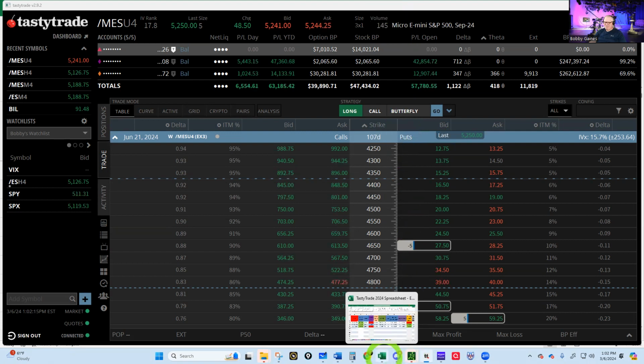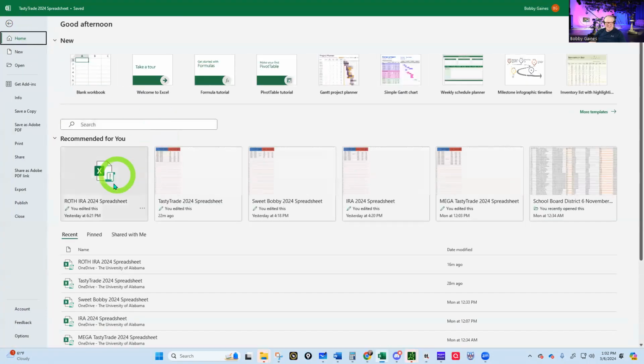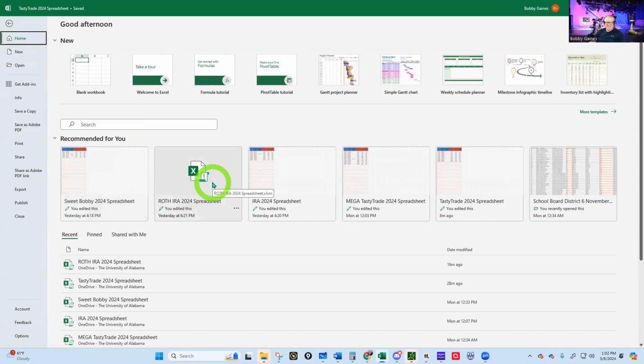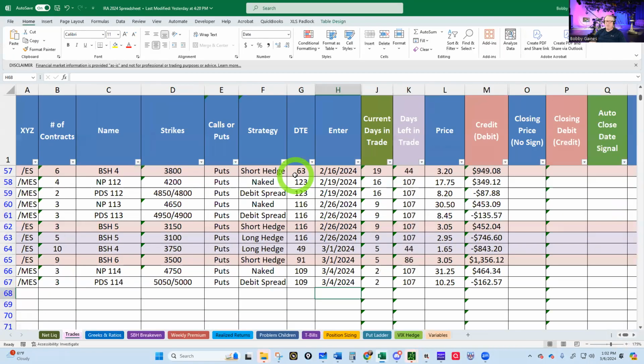And let's go into one of my accounts here. Let me pull up a spreadsheet because I have it. Let's go into the Roth IRA or just the regular IRA. Let's do that. Let me pull up my regular IRA. So we're going to go over my trade plan today, but part of my trade plan is that I can buy treasury bills.